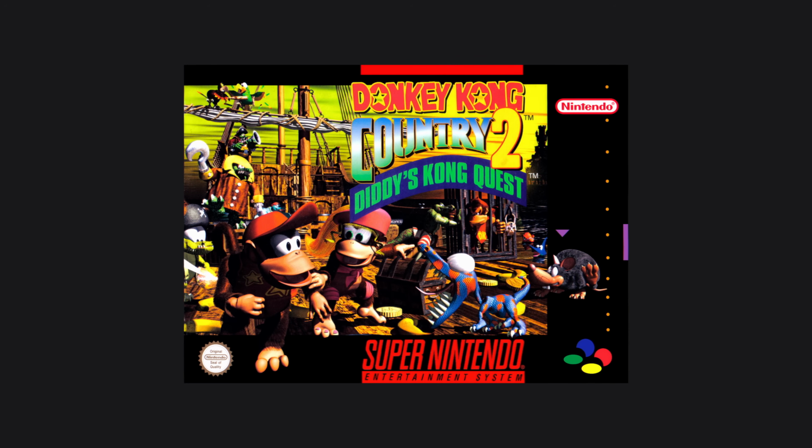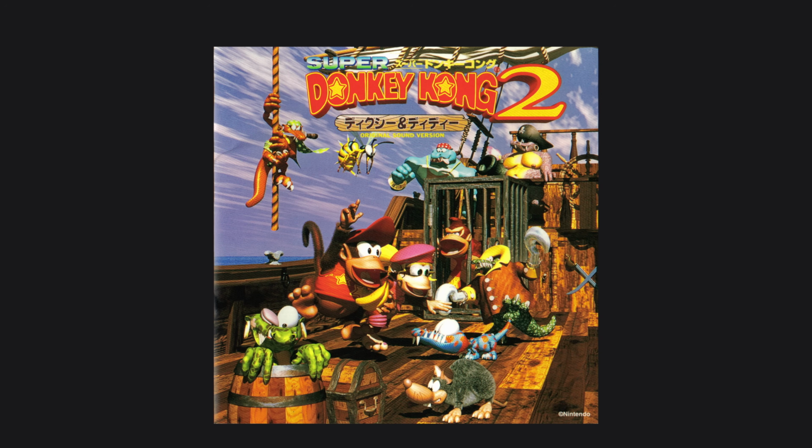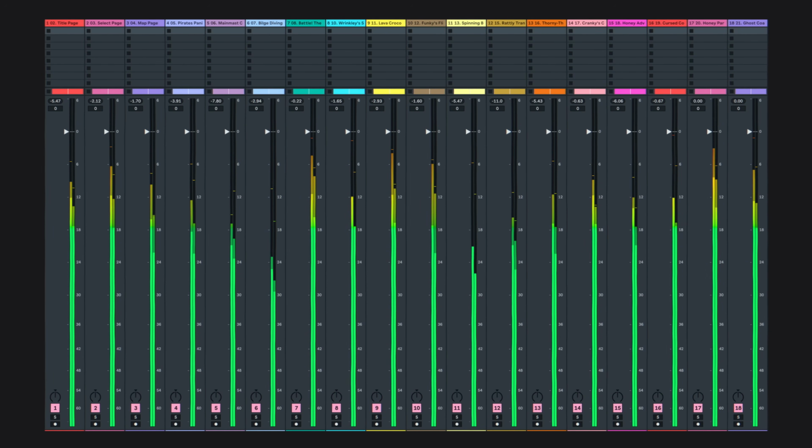This is the case with Donkey Kong Country 2. The version included in Nintendo Music seems to be based specifically off of Super Donkey Kong 2 Dixie and Diddy original sound version, catalog number PSCN 5049, with some attempts to fix it. That's because this release is plagued with a major issue.